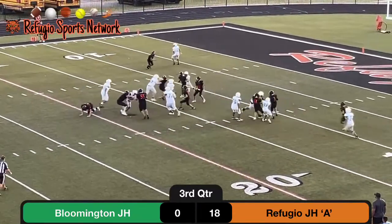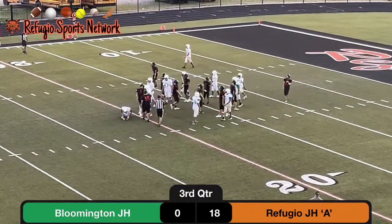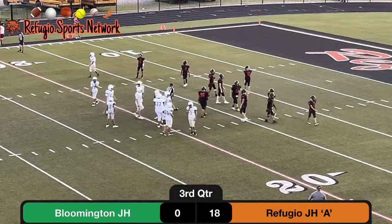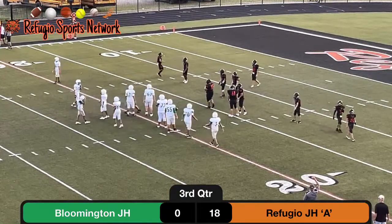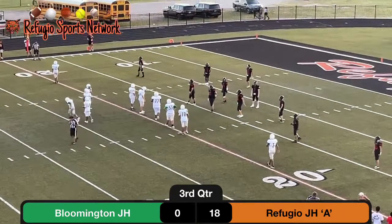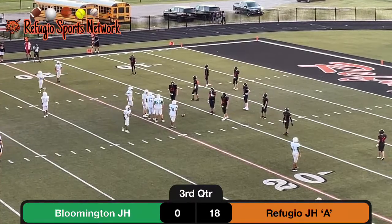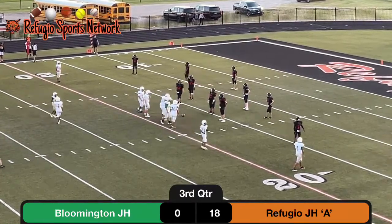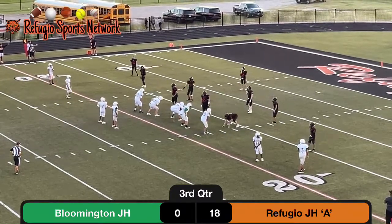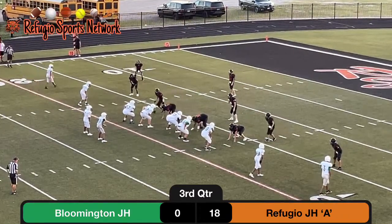Quarterback keeps it, goes up the middle. It's going to be met at the line by Weston Myers. Taken down. They're going to give him forward progress. It's going to be 4th and about 7. 25-1, Mr. Pettis. In the last meeting, last year, Refugio defeated Bloomington 72-0. That was the past. Can't look past tomorrow night. Both teams coming in 3-1 tomorrow night.